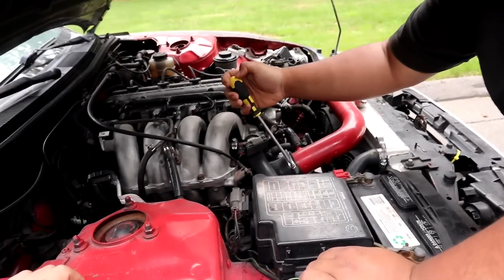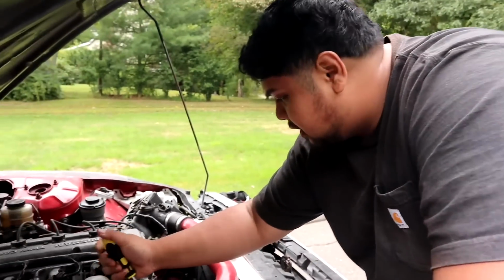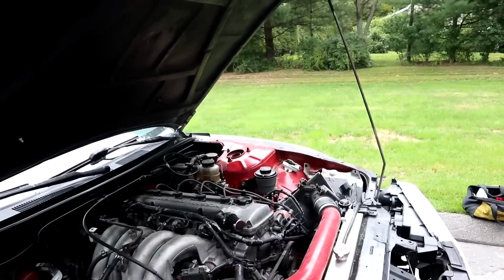I'm pretty sure my radiator is leaking because there was a huge puddle underneath it. So I just got an OEM radiator. I don't know what the hell that was. Where the fuck did that come from? Literally, there's no fucking tree.